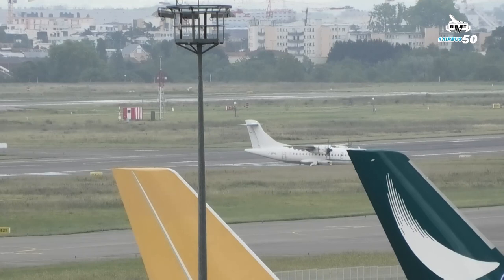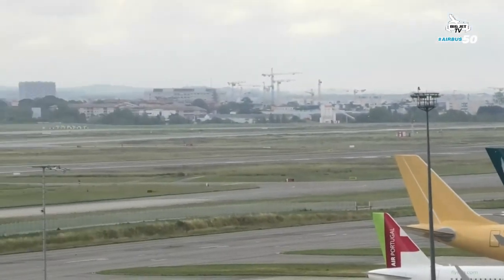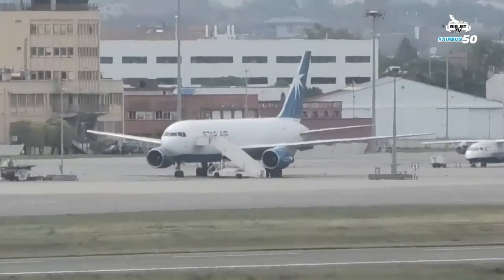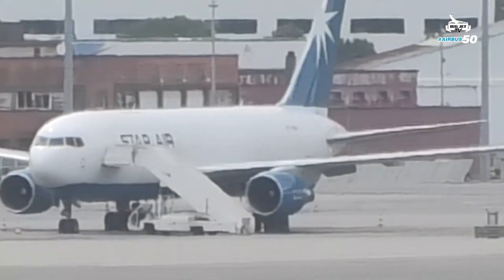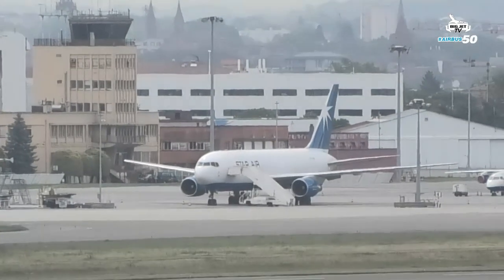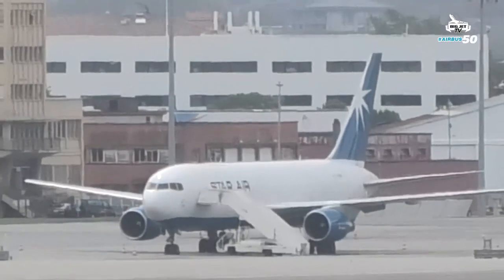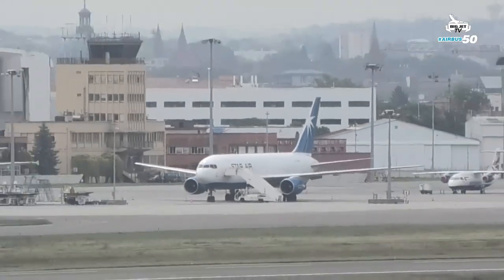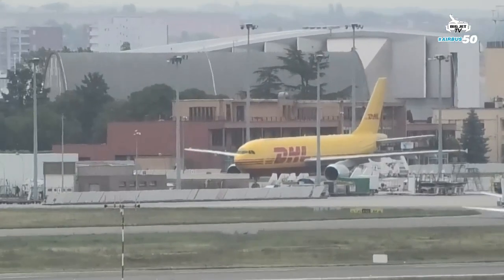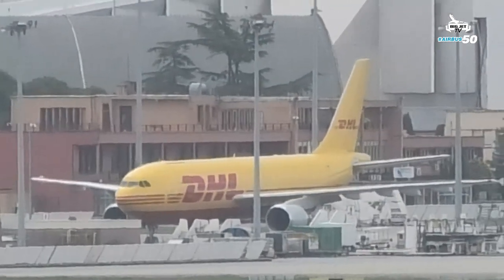Fred Katz, Beluga's rock. They do indeed. And saw this landing earlier on this morning. Just got a freight section over there. Beautiful old Smokey Joe 767. That's an old aircraft. Star Air 767. And of course, DHL's A300.